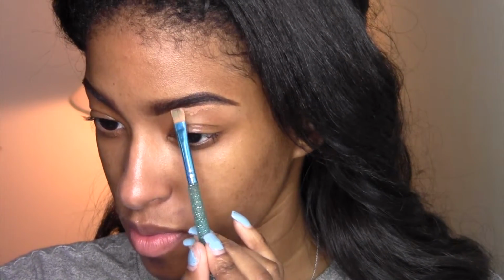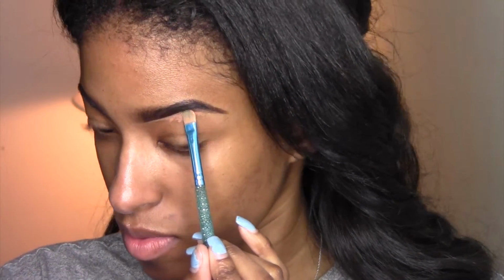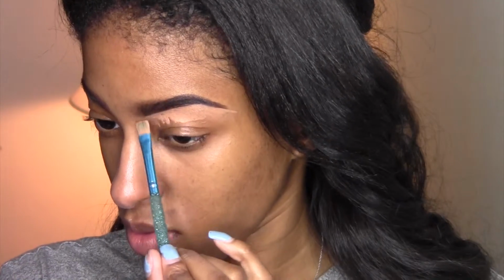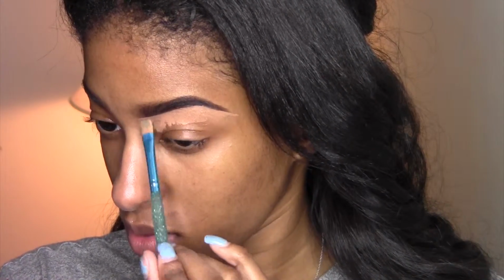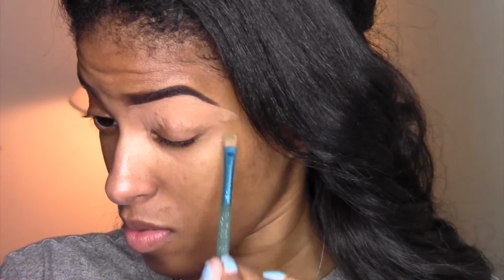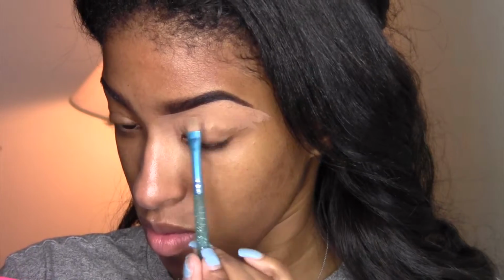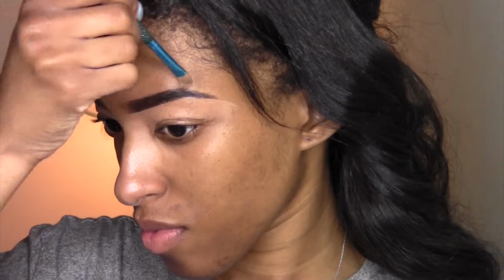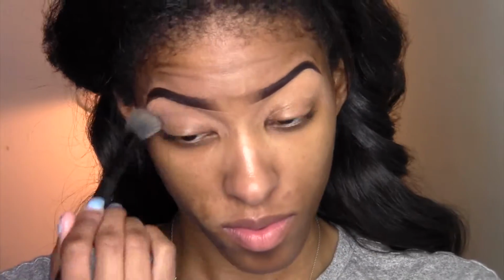Concealing my brows, you don't have to do this if you don't want to. I just like to clean them up and give them a sharper effect, and that's just me. I'm using two colors of concealer today, one to highlight underneath the brow and one to just clean up the top. The one that I'm using up top is actually a little darker than my skin tone, which almost looks like my skin tone on camera, but it's a little bit darker, and that just helps me clean it up without having that halo effect on top of my eye.